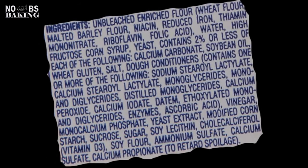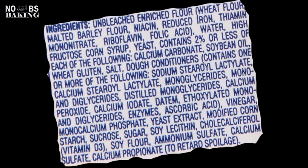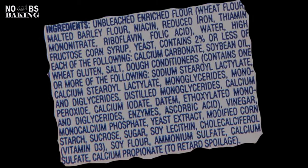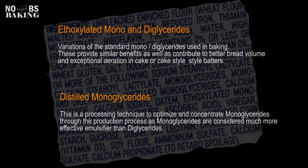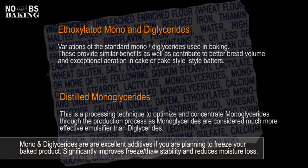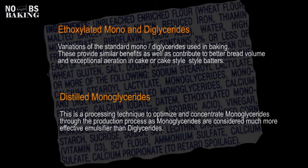Looking at your conditioner, cake, or bread mix, or just the ingredient declaration on the bakery item you just bought, you may also see variations of mono and diglycerides, such as ethoxylated and distilled. Generally, they all work reasonably similar as emulsifiers in a broad range of food products that they are added to. However, ethoxylated mono and diglycerides also contribute more so to improved bread volume and exceptional aeration in batters than the standard mono and diglycerides. Distilled monoglycerides is simply that, a better, more refined form of monoglyceride for optimizing emulsification.